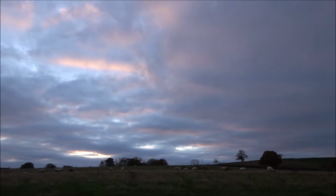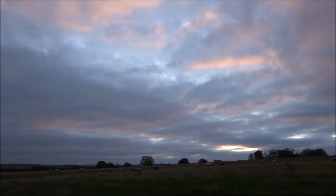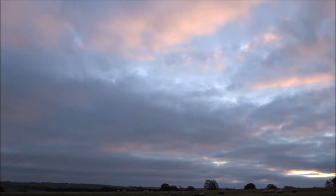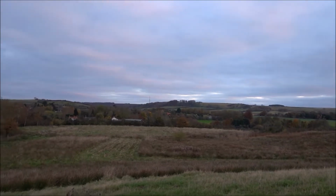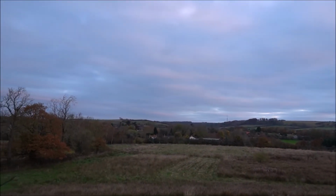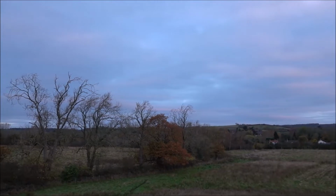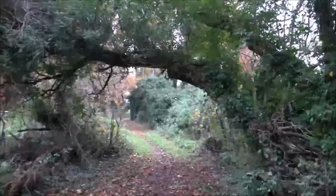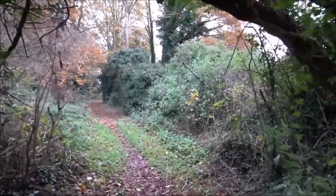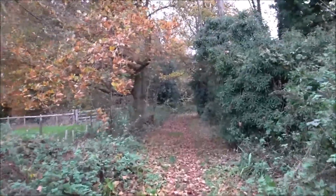This is where we sat for our first coffee. The redness in the sky. Beautiful. Head this way. Views towards Asterby, in the distance. There has been some cracking autumn colour this year, and it's still hanging on.